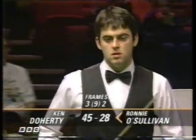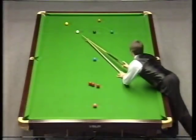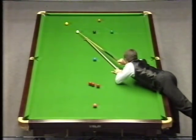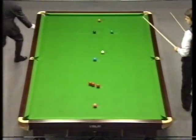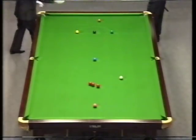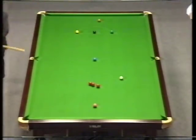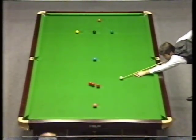Oh, wow, what a great shot. To get himself back in with a chance. And if he can just negotiate a path to these reds, and that looks to be on. Shouldn't make an error from here, but there is a little bit of pressure on this young man.